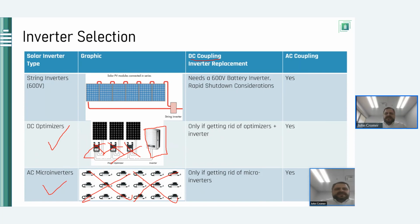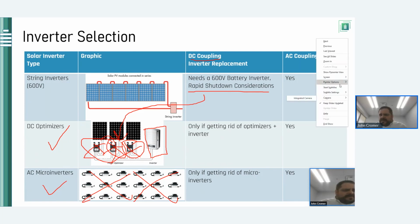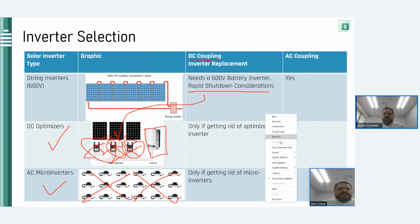And in the United States, at least here in 2023, there are rapid shutdown considerations that say you actually do need these little boxes behind every solar panel. We're going to talk about where that's going in the future, a few slides from now, because there is some relief coming on that issue, but the relief is still years away.